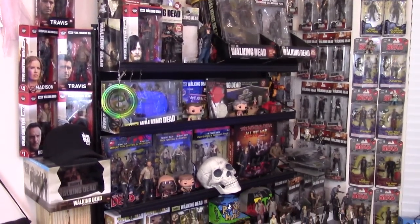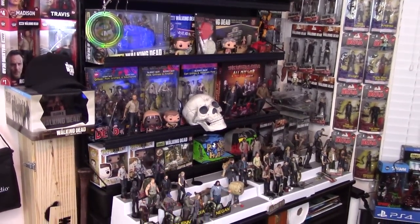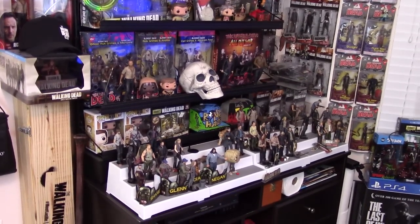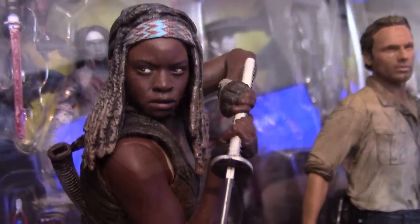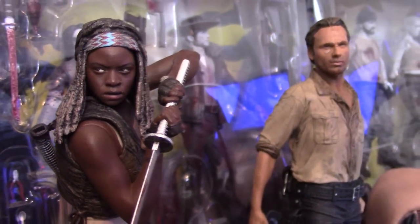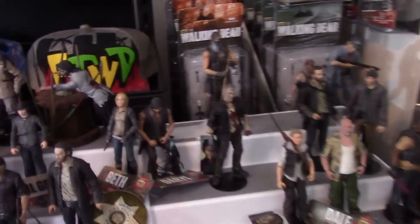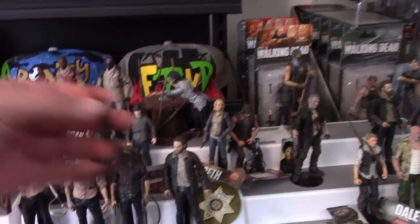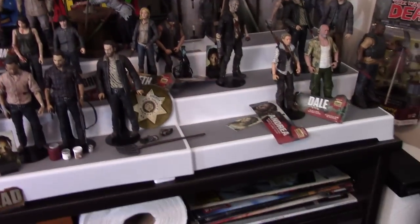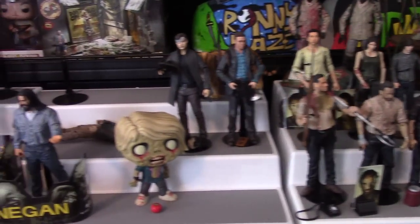Anyway, here are the boxed figures, and there's no real organization here. I just kind of set the box stuff up for a cool background, and then I started putting some loose figures all around. We have all the loose ones that we got, and then we got these little displays. I did a video on these little figure displays, just cheapo stands that hold them up so they don't fall down, but these are just what we have open.